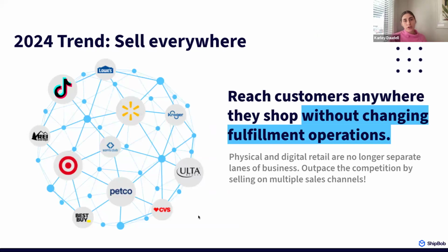And then a 2024 trend we've seen that I'm sure everyone is aware of is sell everywhere. You want to reach your customers where they are. Oftentimes your customer might be at Ulta, they might be at Target, they might be scrolling on TikTok before they go to bed. I know I am. And so it's really making sure that your 3PL can not only integrate with your Shopify or your BigCommerce or your WooCommerce, but that they're EDI compliant, meaning that they can ship to wholesalers like Target and Ulta, as well as ship from their .coms. We've seen Target do a really big push that they are taking on a lot of e-commerce brands to Target.com. So you want to make sure that your 3PL is equipped to do that.